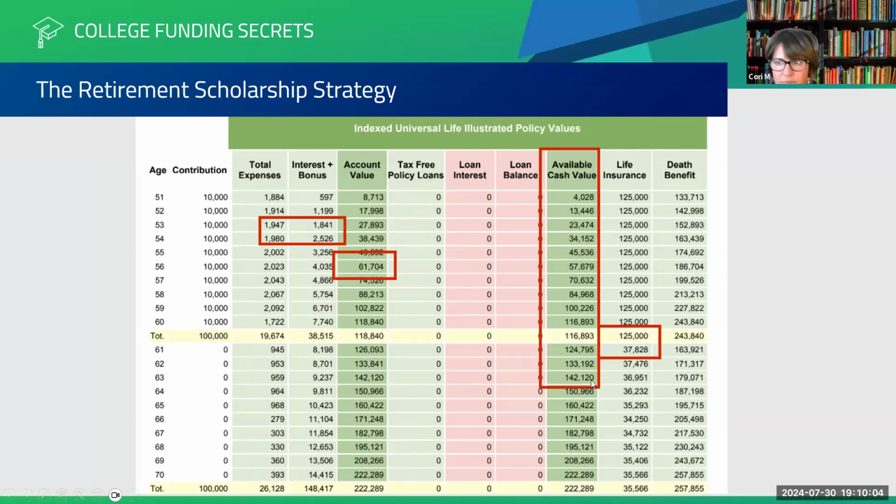Right about there. Okay. We still have access to quite a bit of it. And again, if you have high school students and they're in college here, then we're using college loans to pay for college. So for 4 years, while the kids are in college, we can build up this money. Okay, hopefully that makes sense.